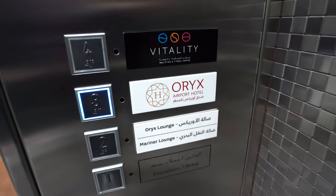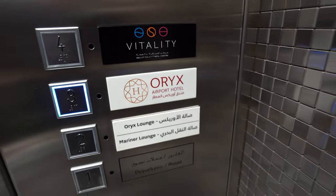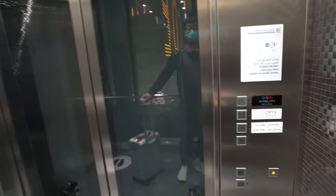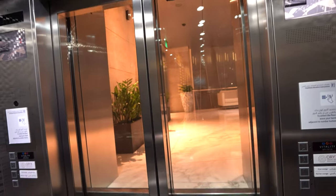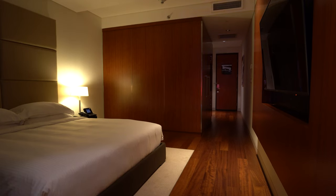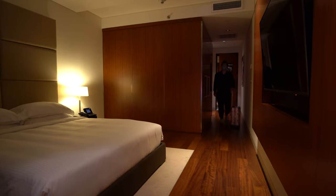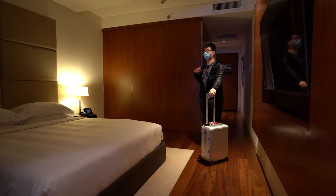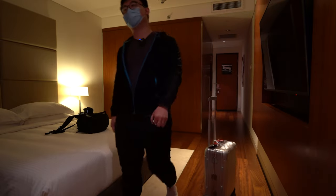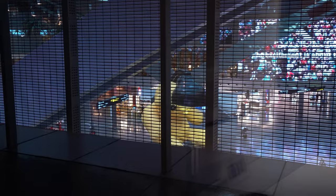The hotel I booked is called the Oryx. It's the only proper hotel airside, and you get a heavy discount if you're on a long layover with Qatar. There is another capsule hotel, but that one doesn't even come with bathrooms. Oh my god. I have to stare at that stupid bear from here.